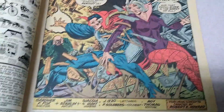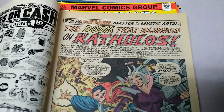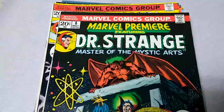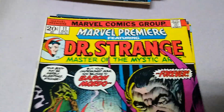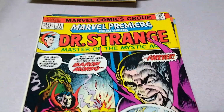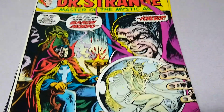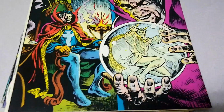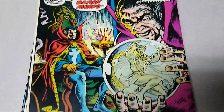And the writer of this particular comic was Gardner F. Fox, as most of you probably recognize his name, as he was a very prominent Silver Age writer for DC Comics back in the 60s. Next up is Marvel Premiere number 11. Looks like it's featuring Baron Mordo. Baron Mordo is like the arch nemesis of Doctor Strange.